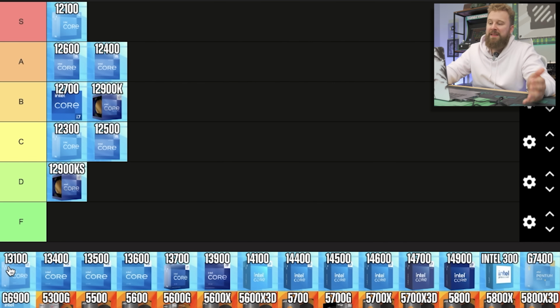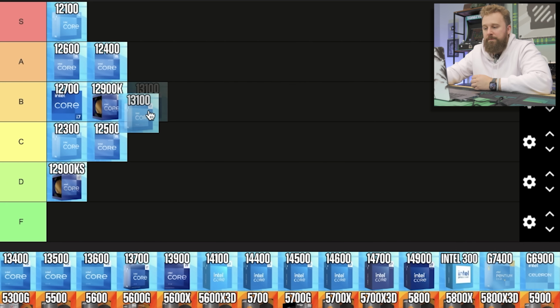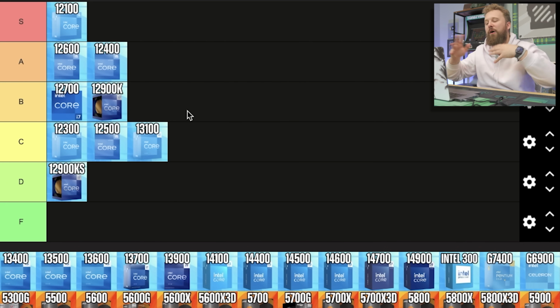13100F, once again, I still think the 12100F is a better bang for the buck, but if you can find this for the same price as the 12100, good value. I'm gonna go with B tier though. Actually, no, we'll go C tier. I think it should fall under the same category as these other CPUs that are slight iterations of the main ones I recommend, and they kind of fall in C tier because they're just okay.